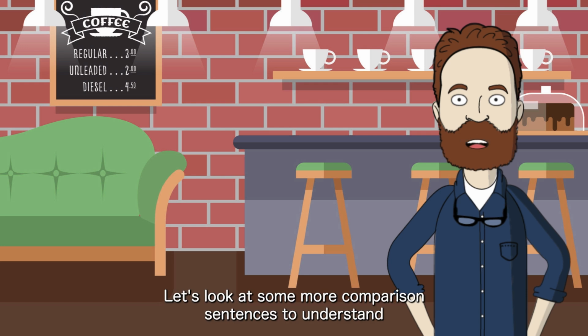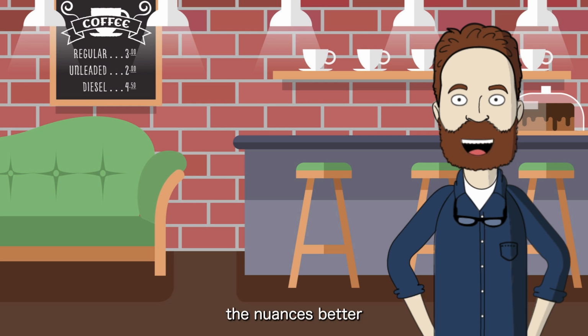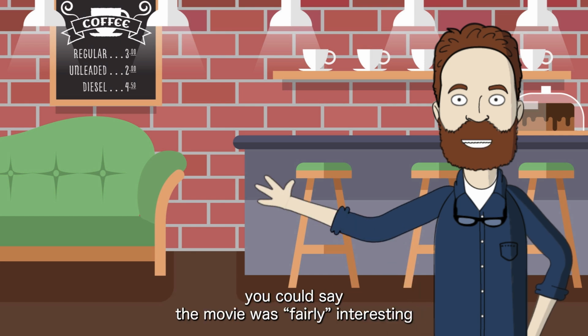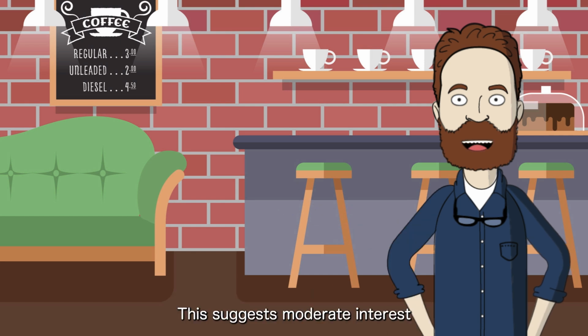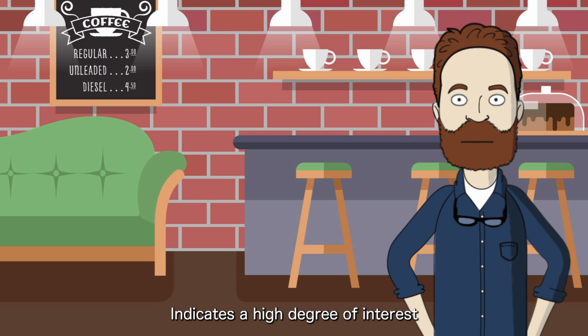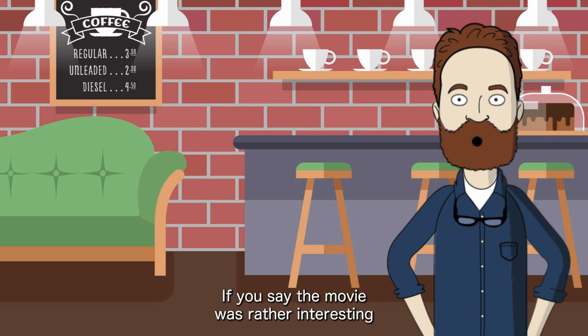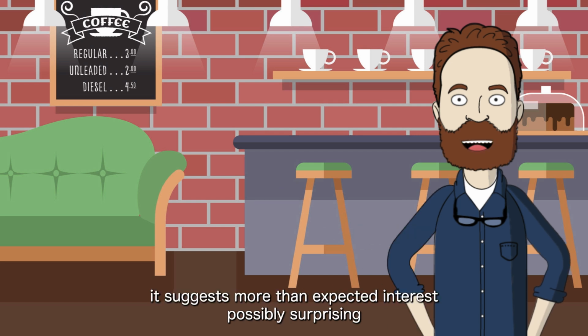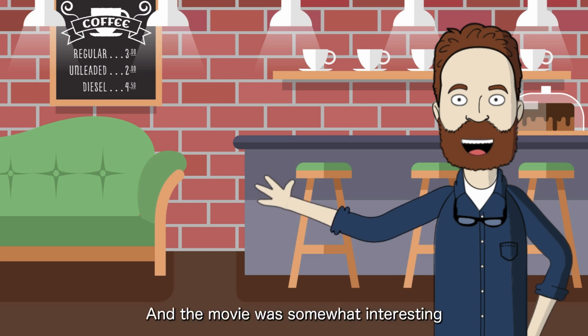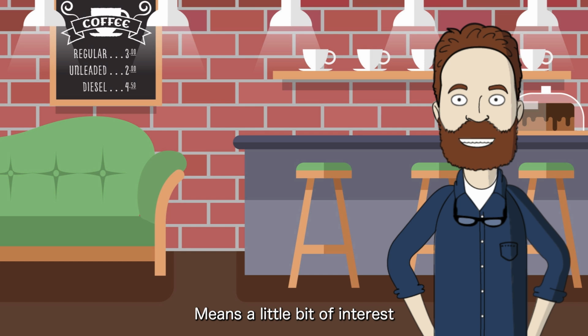Let's look at some more comparison sentences to understand the nuances better. If you're talking about how interesting a movie was, you could say, "The movie was fairly interesting." This suggests moderate interest. Saying, "The movie was quite interesting," indicates a high degree of interest. If you say, "The movie was rather interesting," it suggests more than expected interest, possibly surprising. And, "The movie was somewhat interesting," means a little bit of interest.